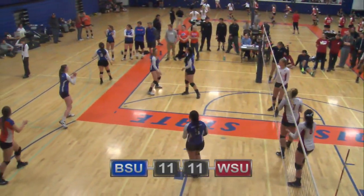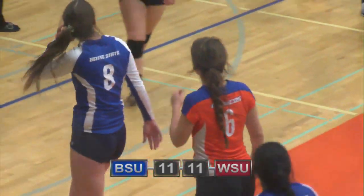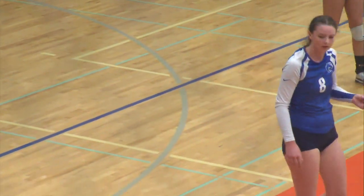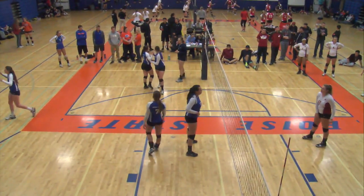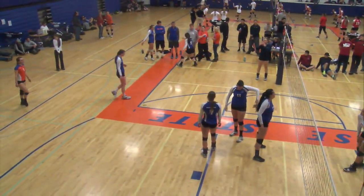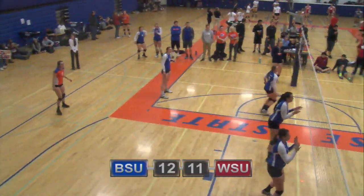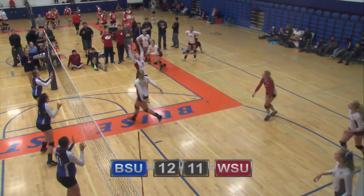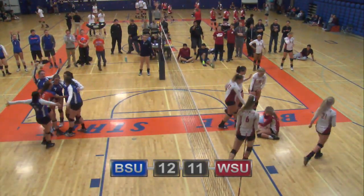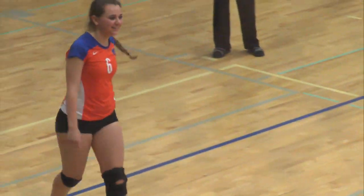And there's Washington State on the serve. Out of bounds. Stanley hit that one out of bounds. Boise State's point. Got another sub, number 11, Katie McCall, coming back in. And Arredondo. Here's a spike on the right side, blocked right back into Washington State's face. That'll give Boise State a little bit of momentum.